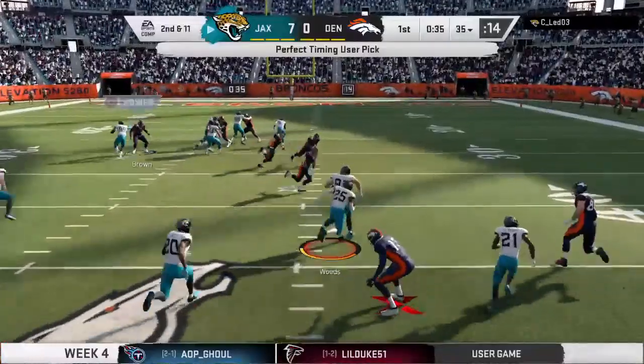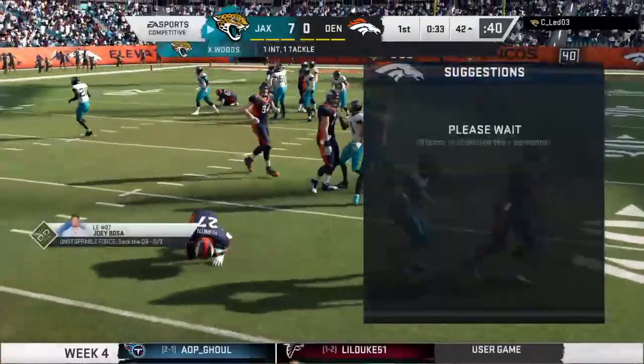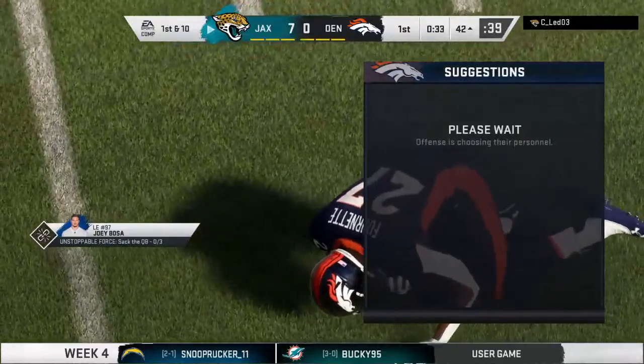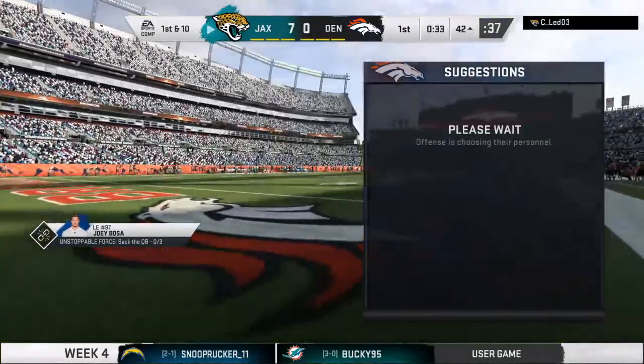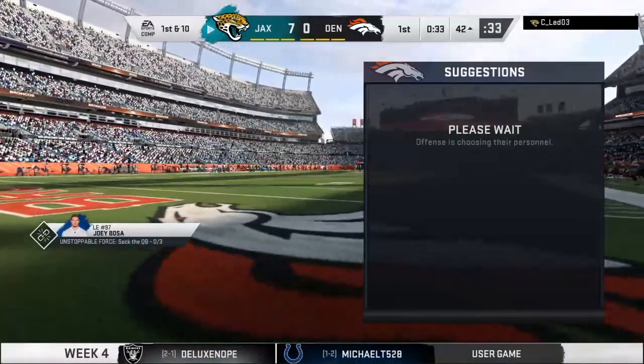Garoppolo. And the return this time will go out to the 42-yard line. Now it looks like we've got a Bronco that's banged up on the play. We'll step aside and get a report when we come back to Denver.